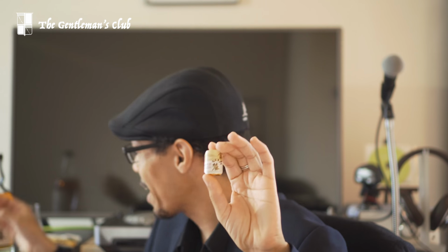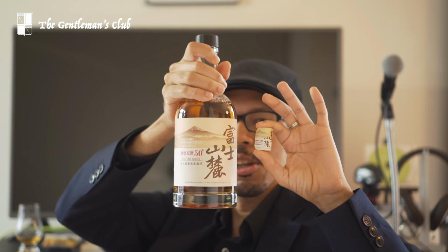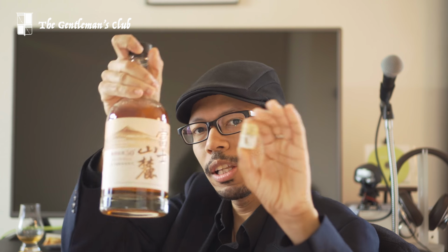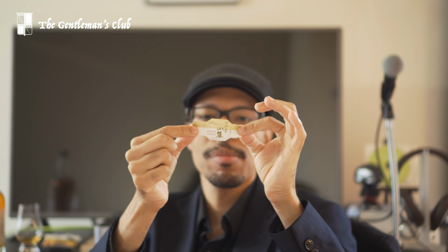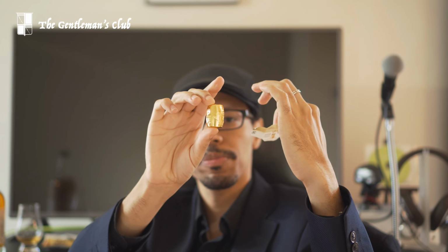This is not going to show up on camera, but if you could see the individual packaging of each one of the chocolates, just as with the outside box, it looks just like the front labeling of the Fuji-Sanroku bottle. Same text, completely in the same places. Everything is exactly the same. It's the same label. And as you can see, this is what the label looks like. And it's just adhesive all the way around that makes it stick to this gold foil.